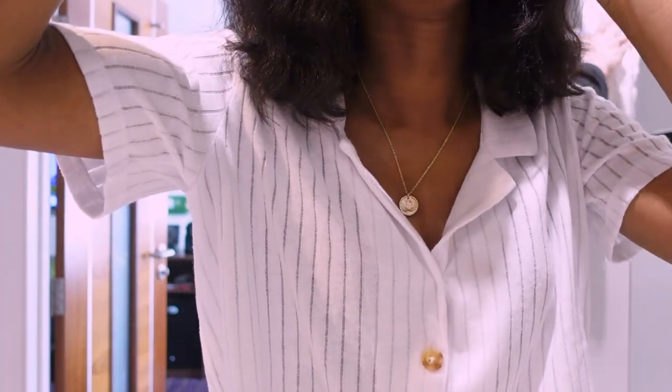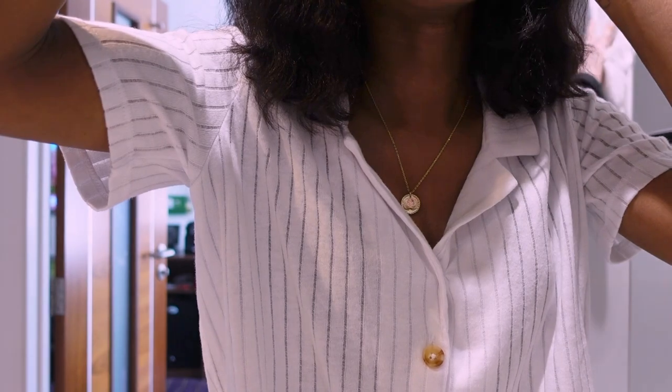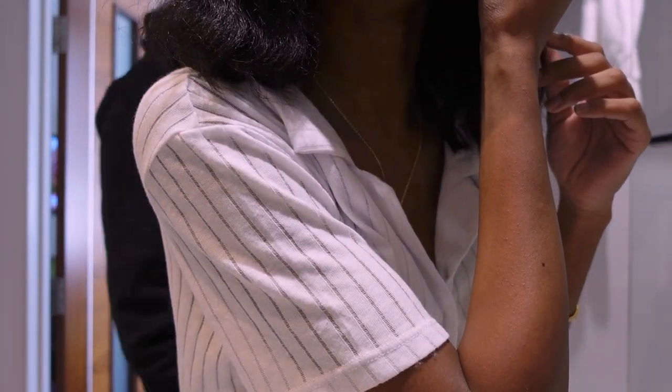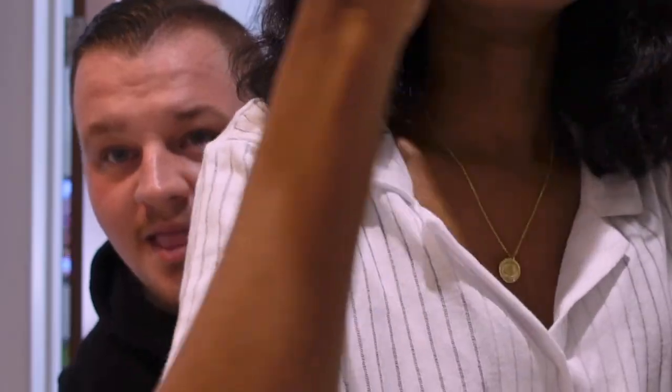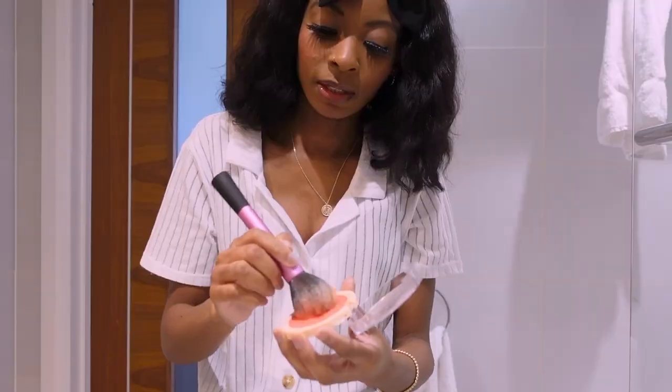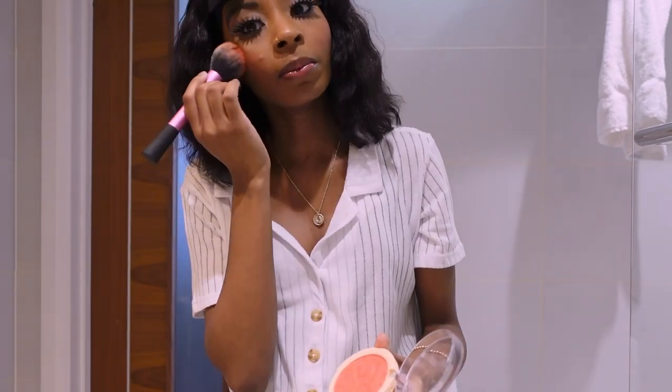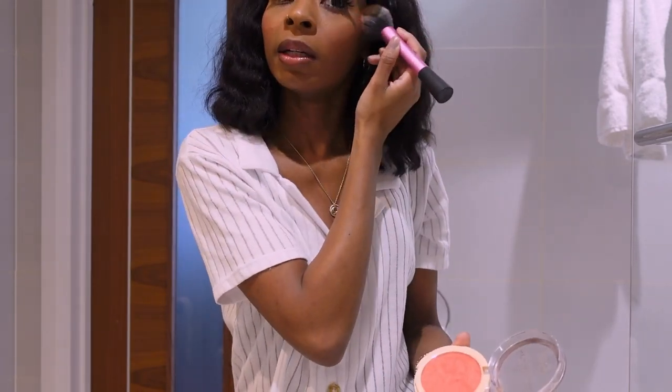It's quite difficult putting lashes on. I mean, I'm getting better, but it is still quite a fiddly task. This is pretty much my makeup done. So then we can pretty much get ready to head out now.